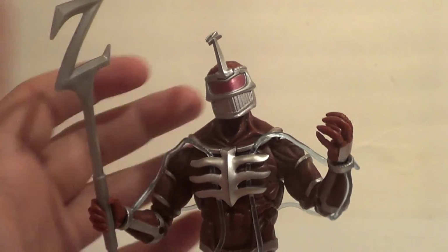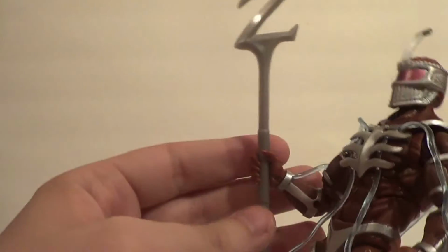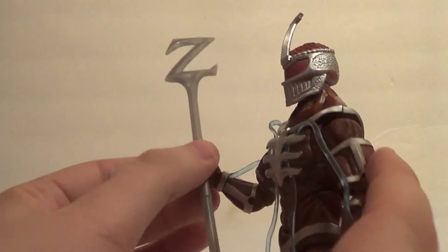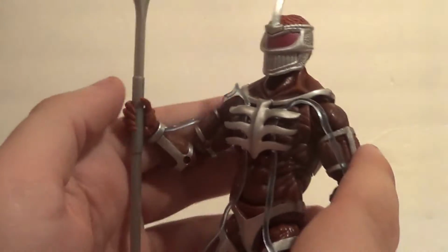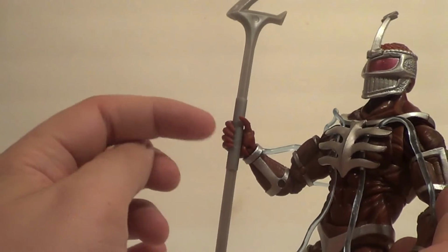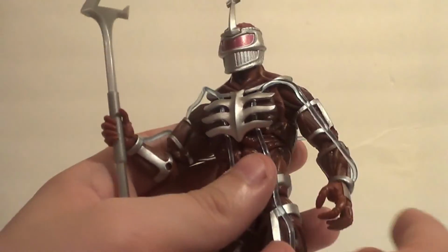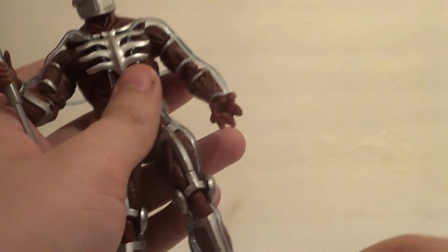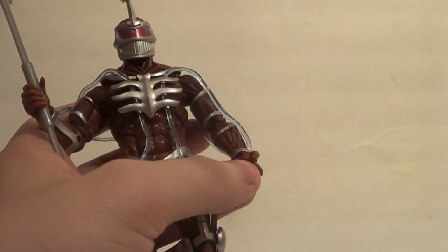So, Lord Zedd. Now let's actually get to talking more about this figure. He has several accessories. First up, his staff. You never see Lord Zedd without his staff, so I pretty much have to display him with this. And it's really cool. Big Z, stabby part. Beautiful. It's thicker here so that he can hold it better. And then he has several hands. He has a holding hand for the right hand only, for holding his staff. Then he has two of these open claw hands, and a fist hand for this side.